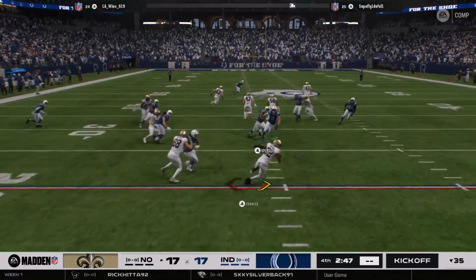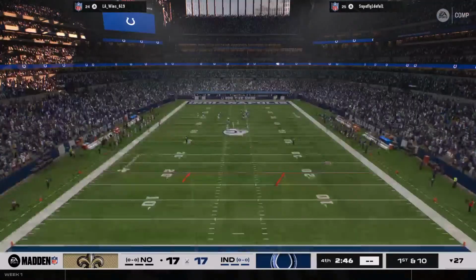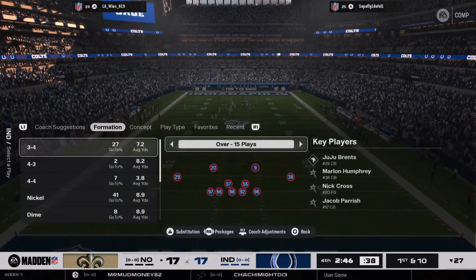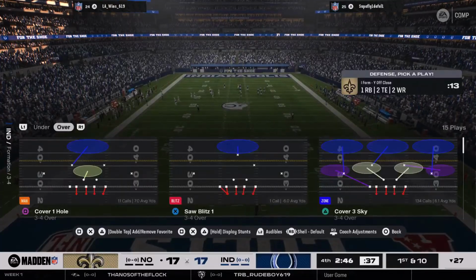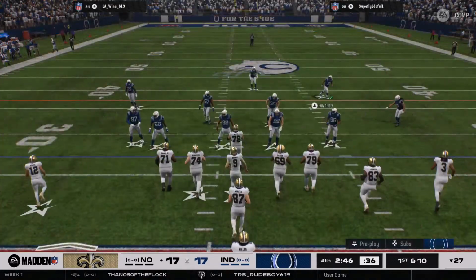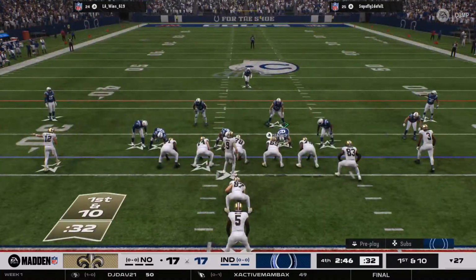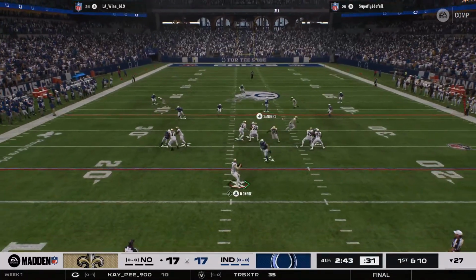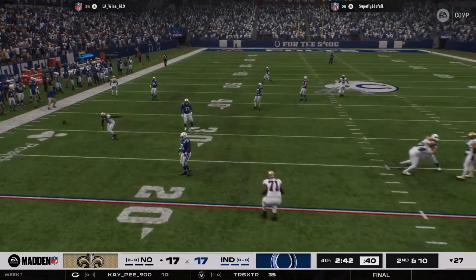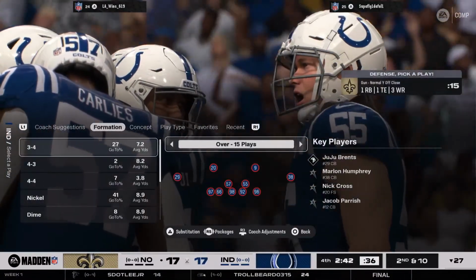Shaheed now to return. And he's brought down just inside the 25. The Saints take over, first and 10, 27-yard line. New Orleans has the offense set. All right, Brock, here's first and 10. Throwing off the play fake here. Well, the pressure nearly got to him, but still a good play defensively as that one falls incomplete.